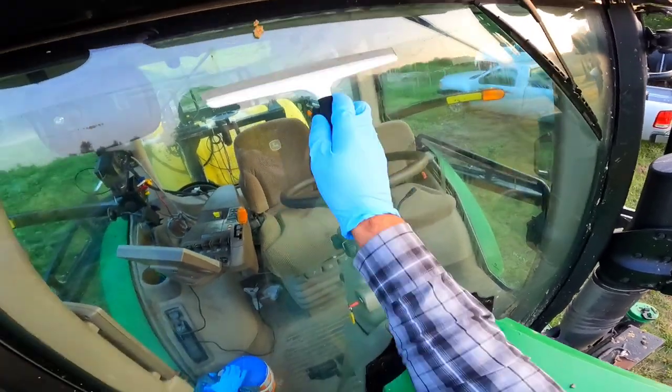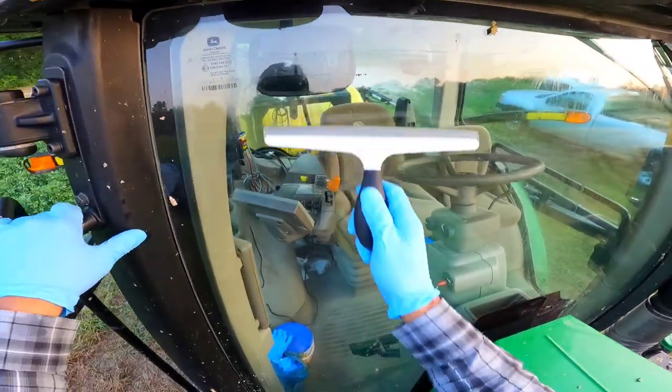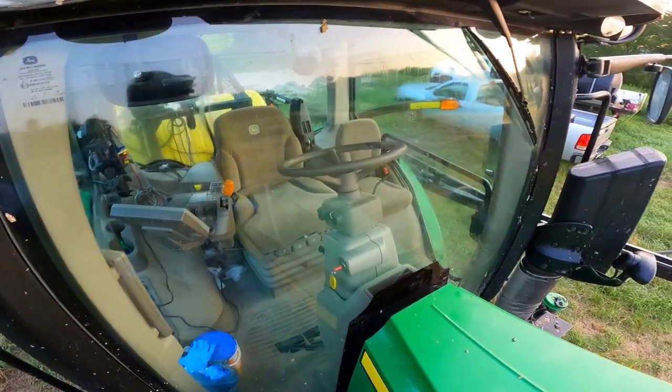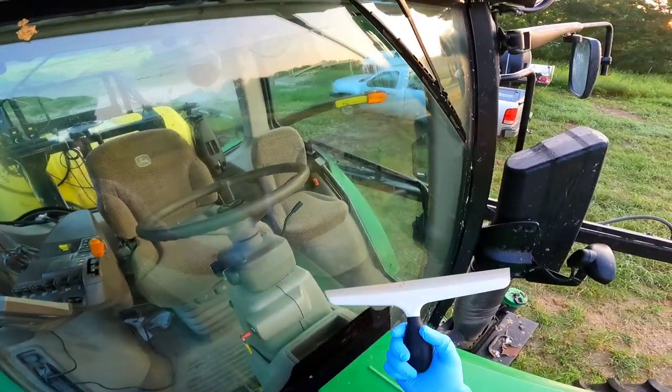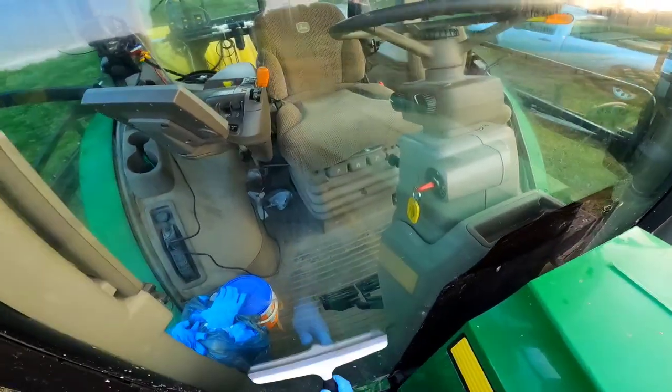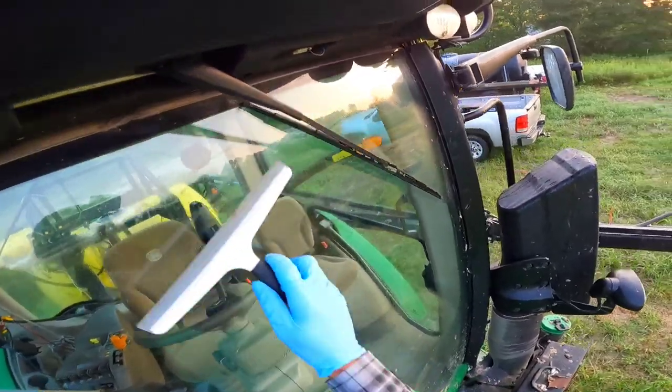Okay, you guys, I'm gonna take the paper towel and wipe off the front. The side one is okay. And once I get filled up, I will check back in.